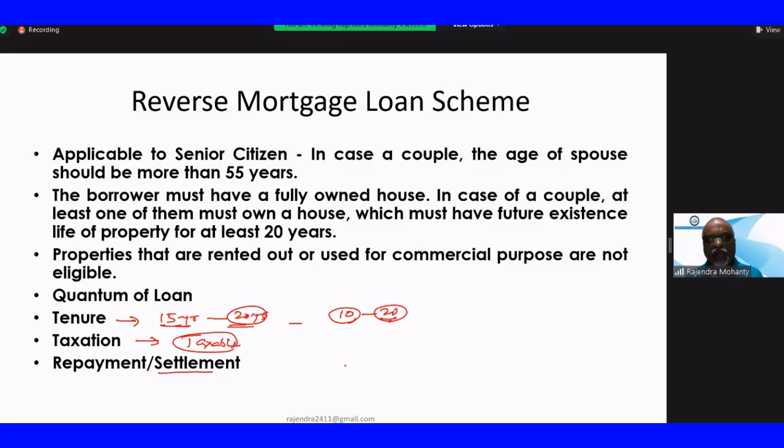If they want to acquire the house, they can pay back the amount and acquire the house. If they do not want to acquire the house, then it becomes the property of the bank. So the bank will sell it and recover the entire amount. If there is surplus, then that should be returned by the bank to them. So these are the repayment and settlement provisions in case of this reverse mortgage loan.